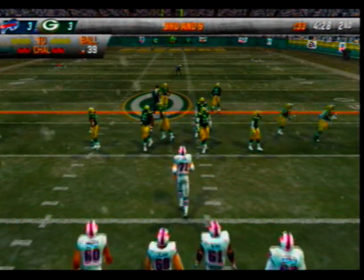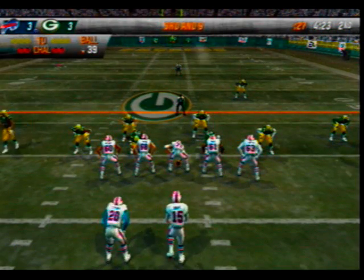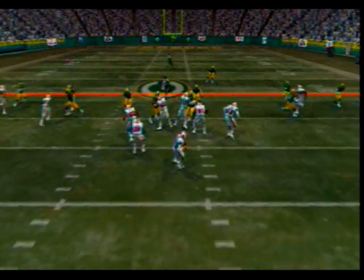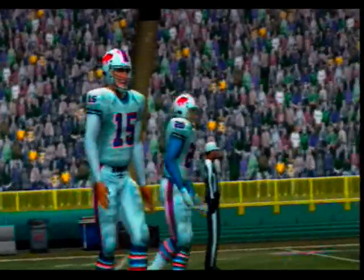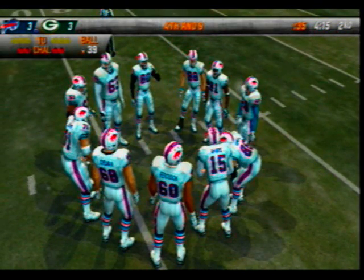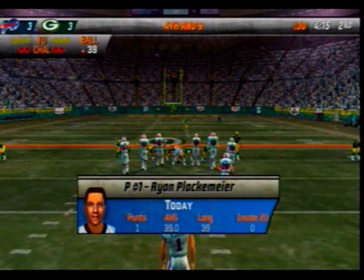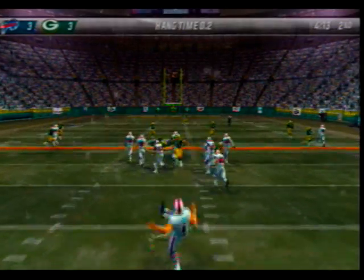Ball on their own 39. Ball on the 39-yard line. Char out of the gun. With the throw. Ooh, nearly picked off. Good defense and three and out series are the way to keep your defense fresh and rested. Very solid defensive effort to force the three and out.